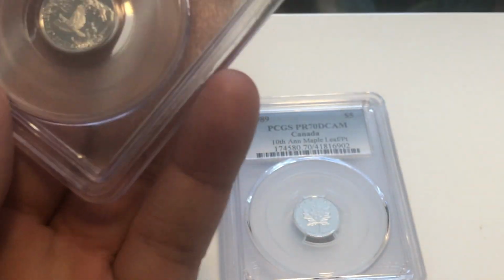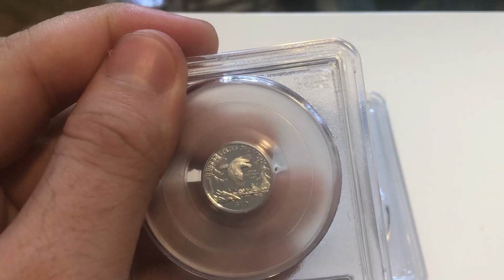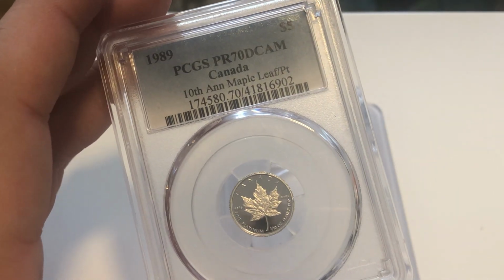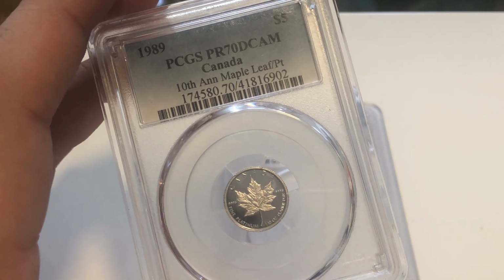Again, I'm not going to rush through it. I think this collection deserves the time. I really do. And if it means I'm here for 20 minutes, that's fine. Proof Maple. Don't see many of these. 1989.